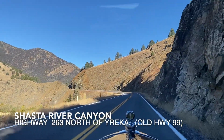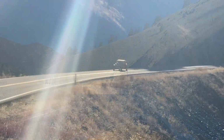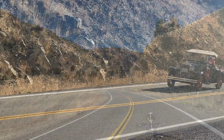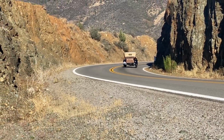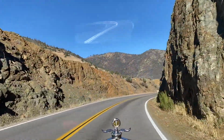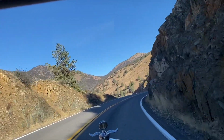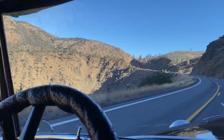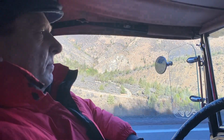Highway 263 is the original old Highway 99, which was the main north-south byway that people used to get from California, Oregon, and Washington on the west coast. This road served that role until the 1970s, when Interstate 5 was constructed and took over most of the traffic. This makes it the perfect Model A road, for not only is it very scenic, it was also constructed between 1928 and 1931, the exact years that the Model A Ford was in production, so it's a perfect match.